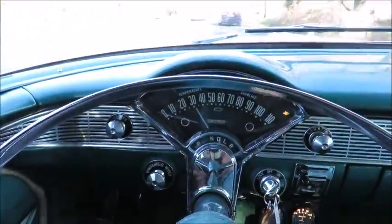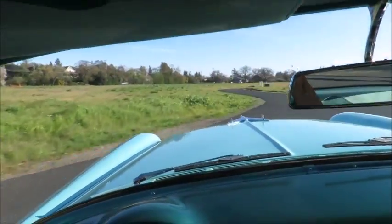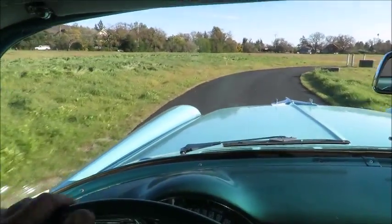You can see the blinker working there. We're going to go over here. It's a little late in the day. I'm going to try and get some sunshiny shots for you. The shadows aren't too long. It's got power brakes.